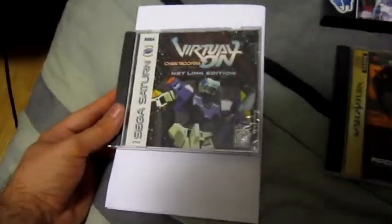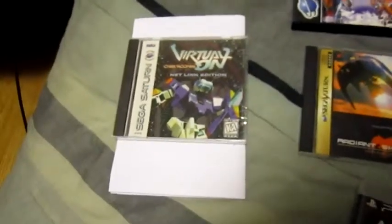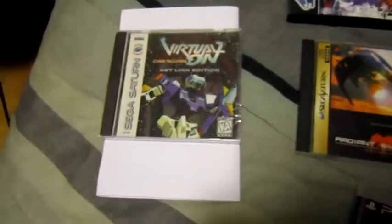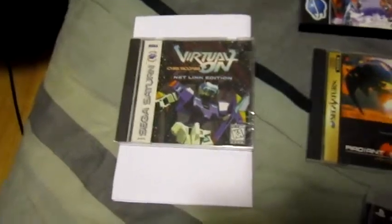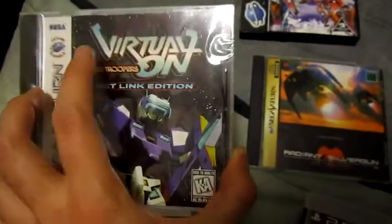Okay. This is Virtual On Netlink Edition for the Sega Saturn. For those of you that don't know, the Sega Saturn actually had a modem that you could buy. It allows you to dial another person's phone number, and you can play with them kind of online, through your phone line. It's not necessarily the internet, but you get the idea. I could basically dial somebody else anywhere in the world and play them. And now this is actually brand new and sealed. So that's what's really cool.